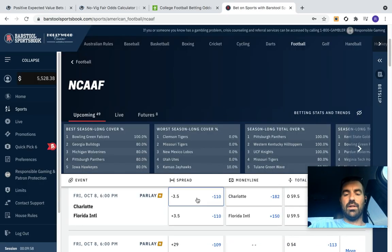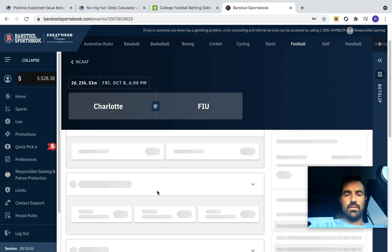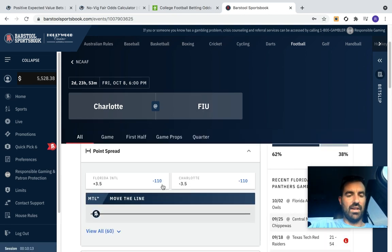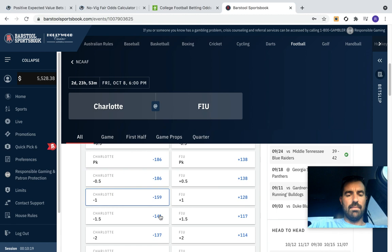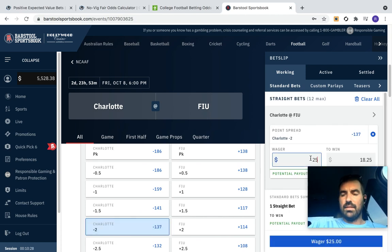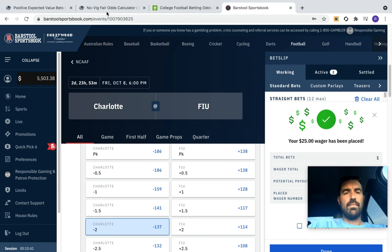So I'm going to hop over here and go ahead and bet this game. I'm working here with my hotspot, so we might be a little delayed getting this line to pull up. I'm not a big fan of Barstool's interface either. So Charlotte minus two, minus 137. I'm just going to throw 25 on that and lock that in, give me a little bit of a wager here on this Friday that has some positive EV to it. So lock that in, Charlotte game.